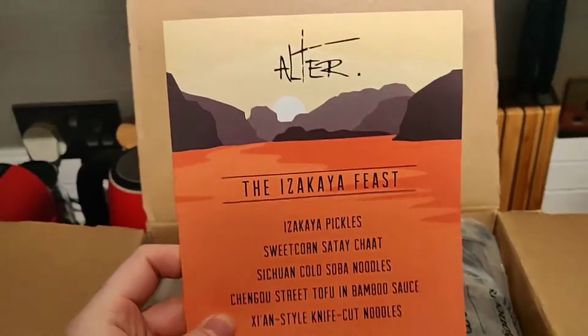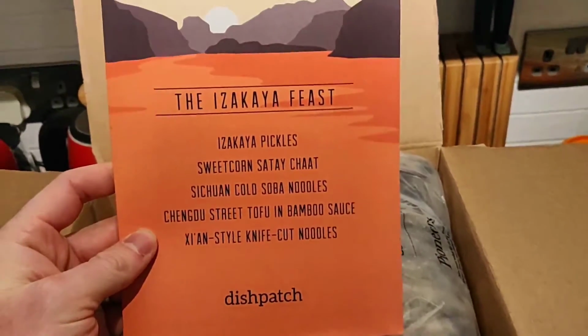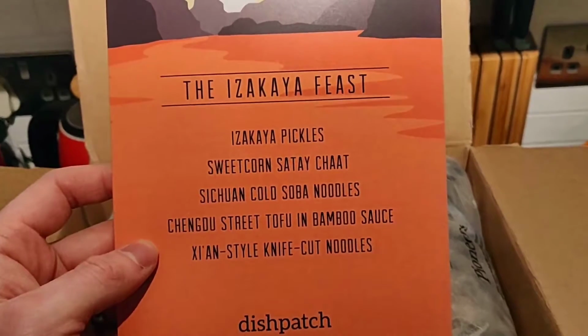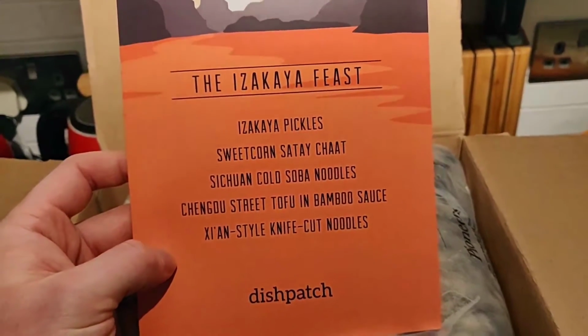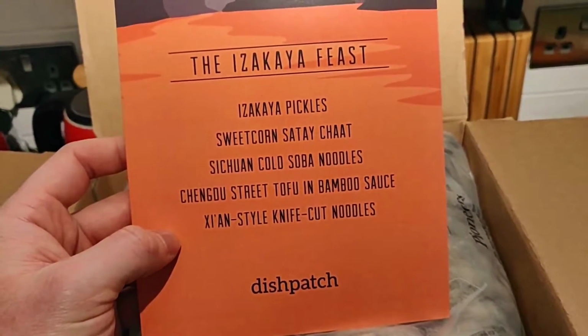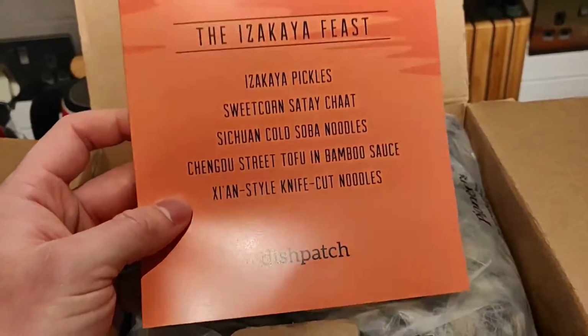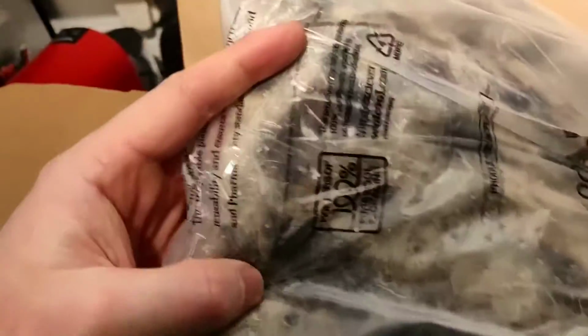So there's a company called Dishpatch, not Dispatch, I'm not pronouncing that weirdly, it's Dishpatch. So it's Dispatch but for food, and they basically have a variety of different foods that they send out, and they're pre-cooked, but you have to heat them and prepare them yourself. So this is the Izakaya feast. We'll show you everything that's in it, but I'm just going through this pack now.